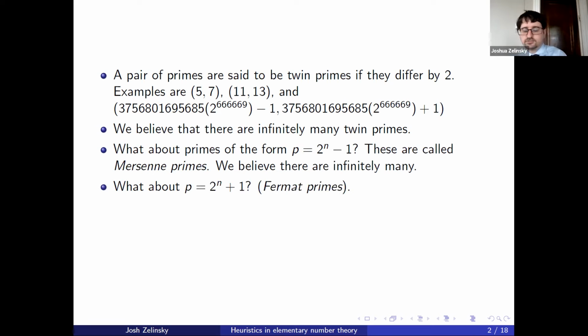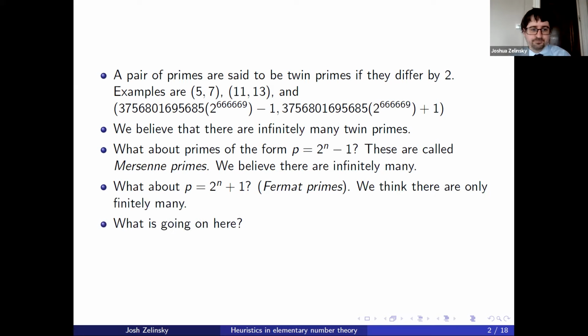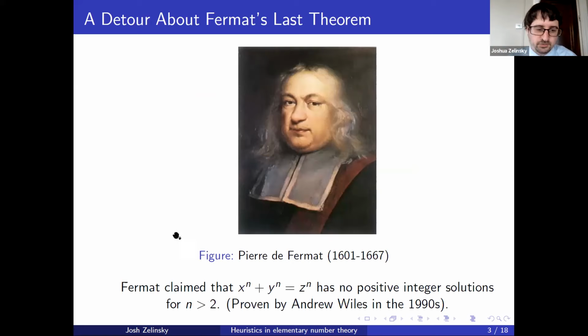All right. And now we get to the Fermat primes, which was the other one. This looks very similar, right? I've got one case where I have 2^n minus 1, and the other one I have 2^n plus 1. But in this case, we actually think there are only finitely many. And we actually think we have an entire list. But again, we can't prove it. At least we can't prove it with our known techniques today. So what's going on here? So the answer is heuristics, which is the topic of the talk. All right, so I want to detour slightly because it will be a useful direction to go in.